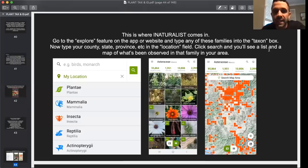You learn how to use that Explore feature. This is on Android. On the iPhone it's a little different; iPhone will just take you to the iNaturalist website, but all this info is still there. You type in that field on the left the taxon that you're looking for, like plants. You've got to wait for the suggestion to come up. You can't just hit search, or it'll say, we don't know this. Wait for the suggestion to come up, tap on it.